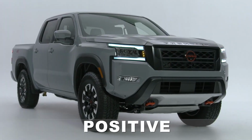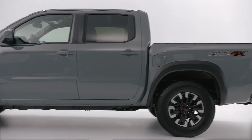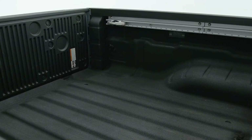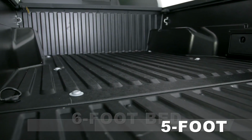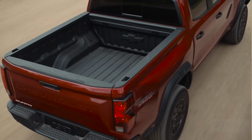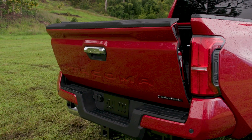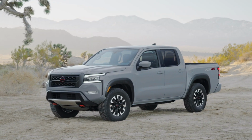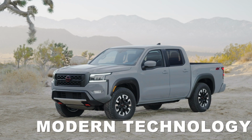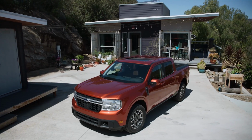The only positive about the Nissan Frontier is its configurability. This model can be configured with an extended cab or a crew cab. You also get the chance to choose between a 5-foot or a 6-foot bed. This is something that more and more competitors are ditching and starting to include only one configuration in order to save money. What we strongly hope is that Nissan will add a new and improved chassis with modern technology in order to keep the competitive edge with Toyota, Chevy, and Ford.